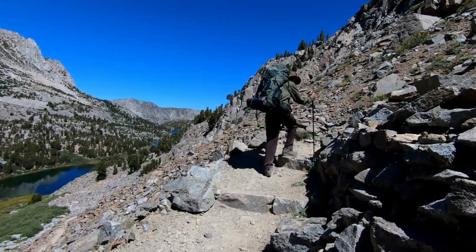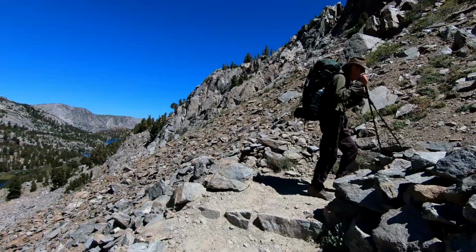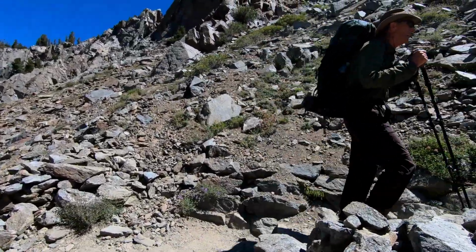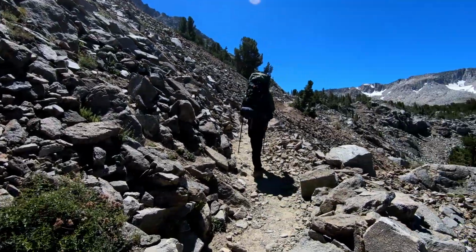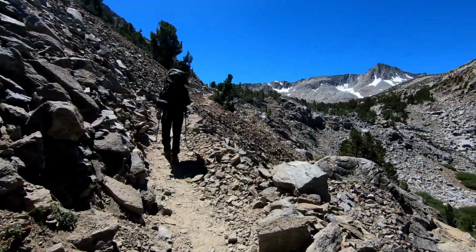We ran into a Forest Service person that's doing trail work, but they're also checking permits. She was real nice, and we had a good talk with her, and anyway, we saw her on the way back too.